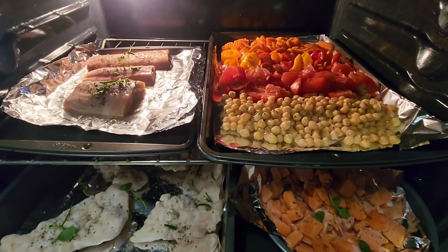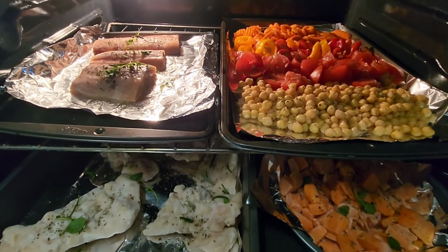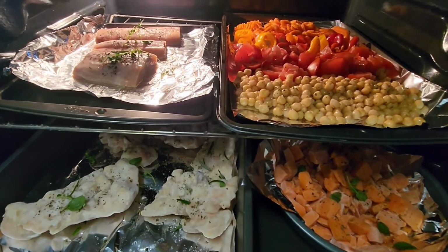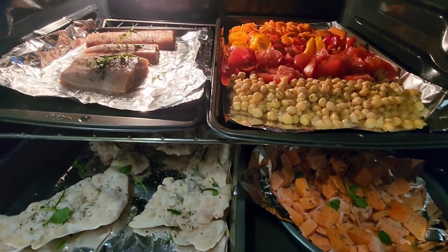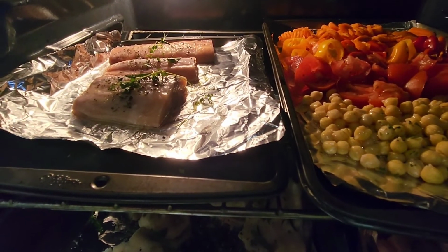Hello friends, doing a little bit of meal prepping for this next week. Wanted to share what I've got, just some healthy foods: proteins, some good healthy carbs and vegetables. So up here on the top shelf, I've got some salmon with some herbs, a few spices.